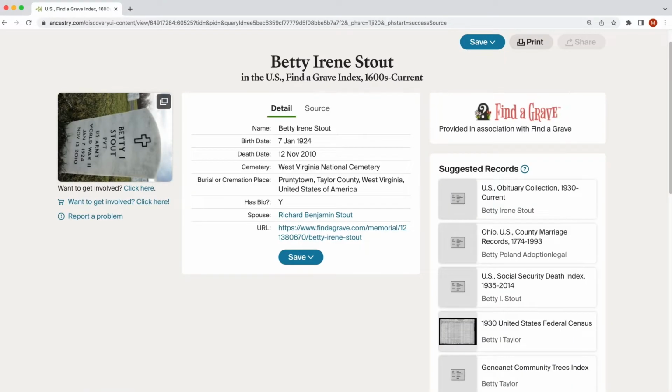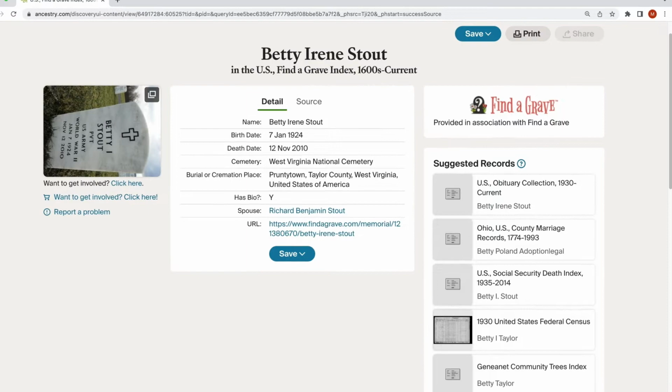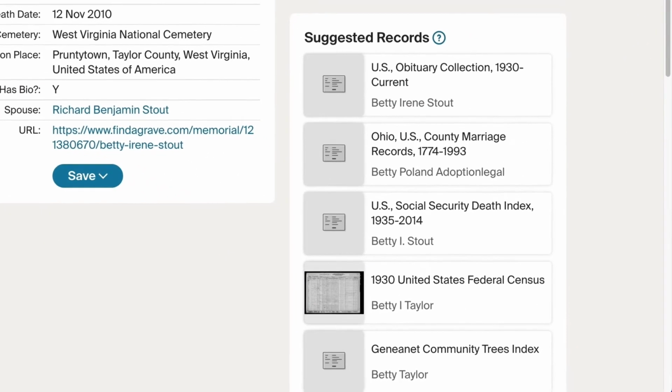When you open an Ancestry source, you'll see suggested records to the side. These are helpful as you get started in your research, but remember that these records are suggested based on an algorithm. It's important to cross-check information and to look critically at each record. You don't want to be accidentally collecting data for Betty Jo when you're really looking for Betty Irene. So, we know that Betty was married to Richard Stout. We can use that moving forward to verify our data.